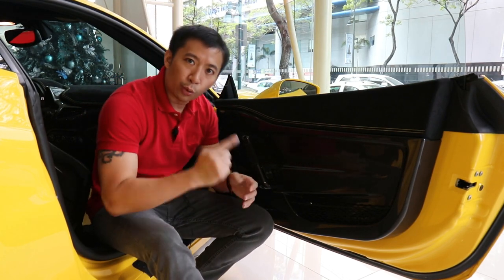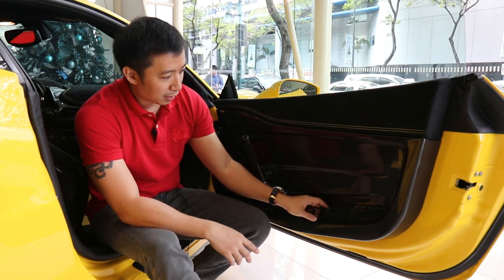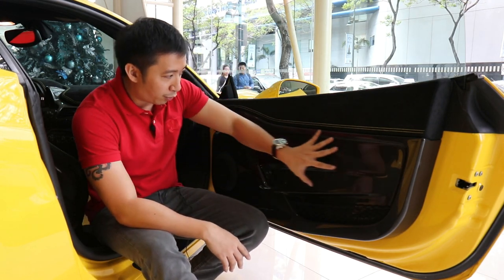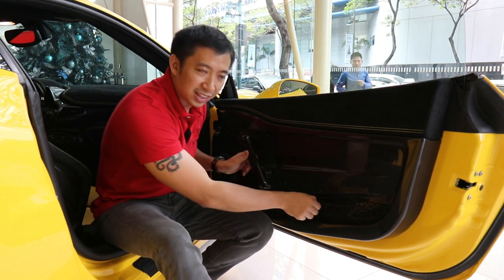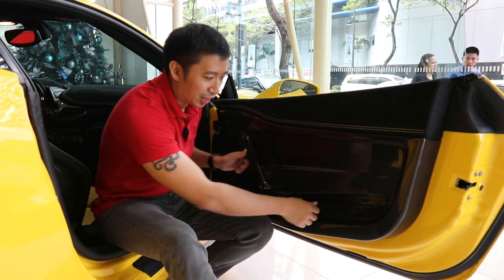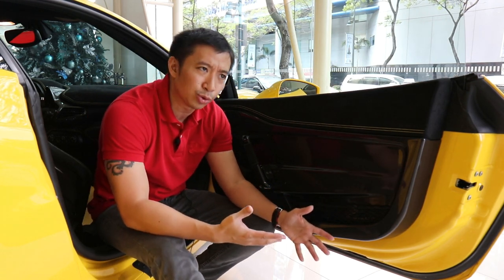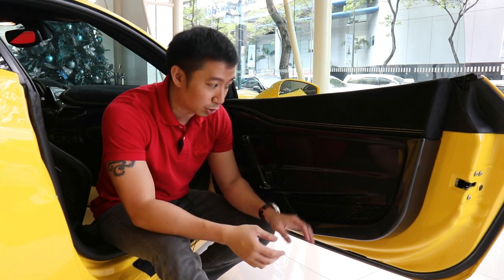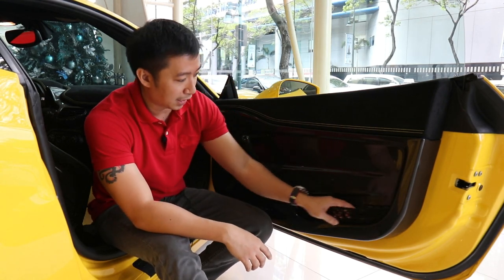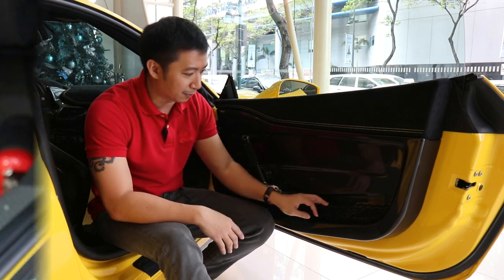Now, to chalk one up for practicality for the Speciale, the carbon fiber door panels come with a nip for a map holder. So you could put stuff here like a map. Who uses maps nowadays? Maybe some documents or maybe some bills. You could put them here. And you know, it's additional storage space for you in your Speciale.